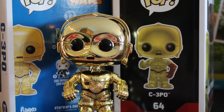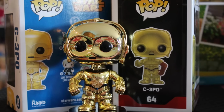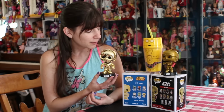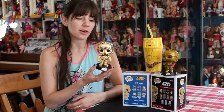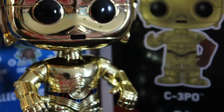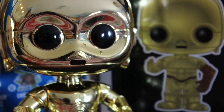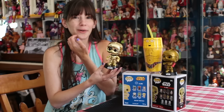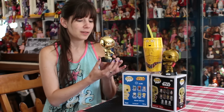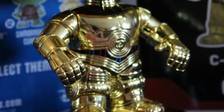Now, this item I actually just bought today, so this was not purchased on Force Friday. This is a San Diego Comic-Con version of C-3PO. It is also a bobblehead. Also comes off of his base if I wanted him to. He's a very shiny version of C-3PO. I really like it. I picked this up at Hot Topic. They still had some, so I was very excited.